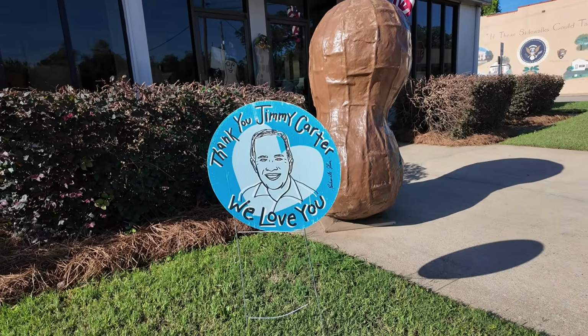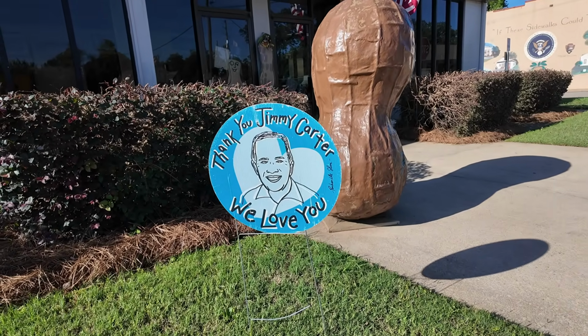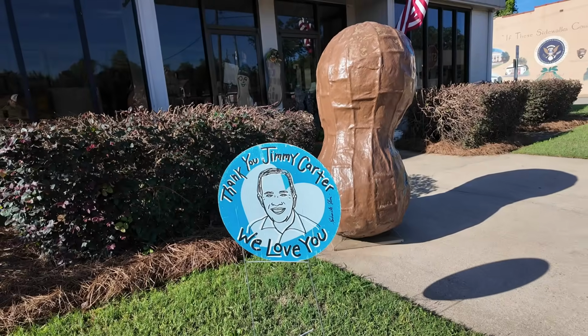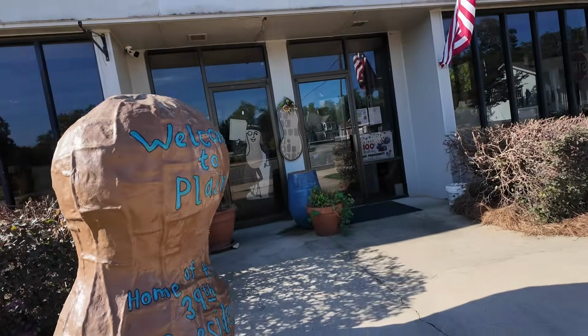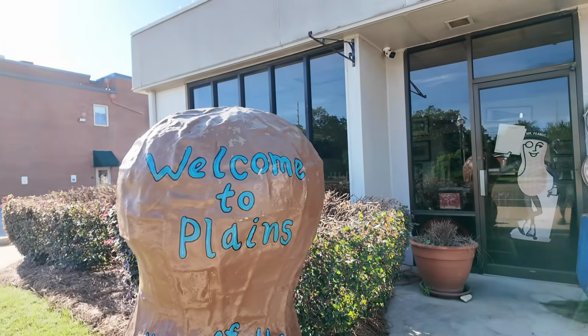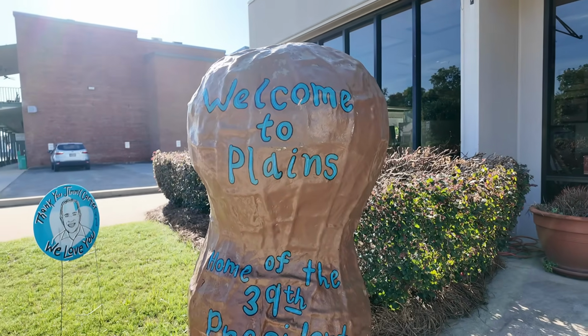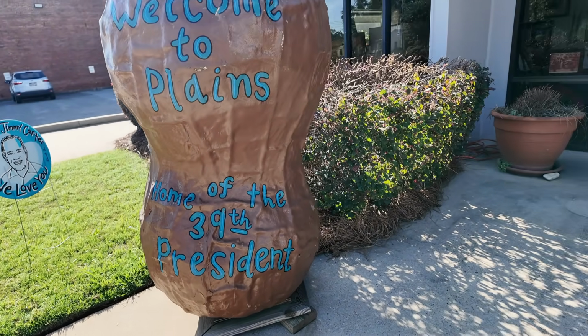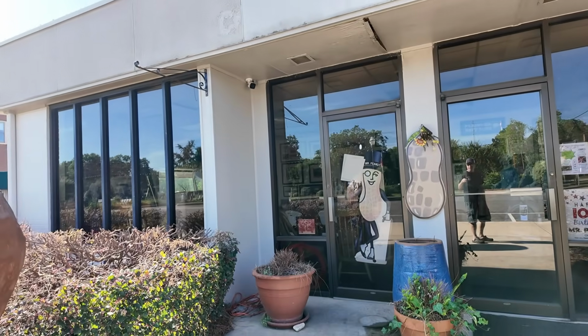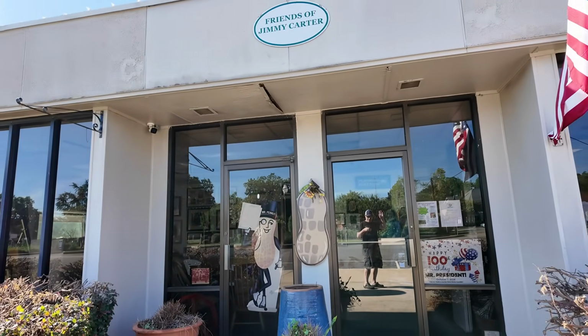Thank you, Jimmy Carter. We love you. They must have put these out around the time of his funeral. This is the Friends of Jimmy Carter building. Welcome to Plains, home of the 39th president. They have a Mr. Peanut there in the window. There I am. Hi!